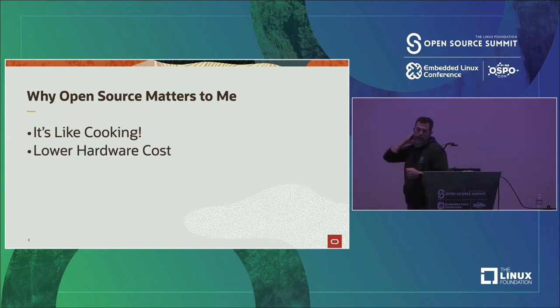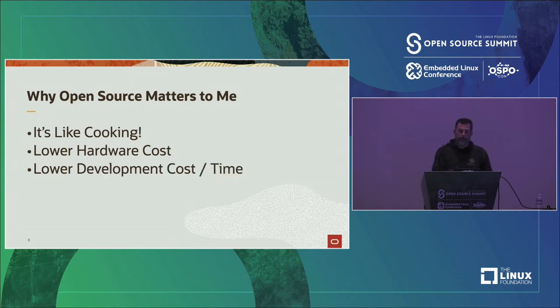Lower hardware costs. For me, a project like this would not at all be possible if I was worried about infrastructure, if I needed really robust servers in the cloud, or had to pay licensing costs for hardware and things like that. It would just be cost prohibitive as a hobby project. Now with open source and Linux servers, I can deploy this on an always-free tier of a cloud provider, in my case Oracle, but it really helps me work on these kinds of projects that I otherwise probably wouldn't be able to deploy.